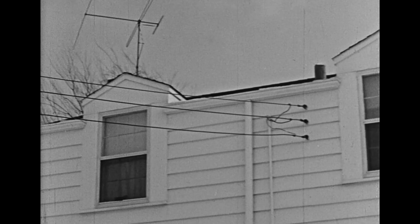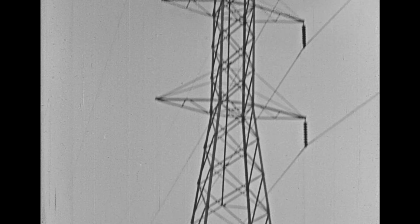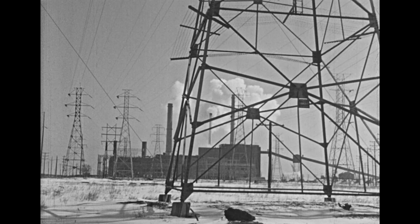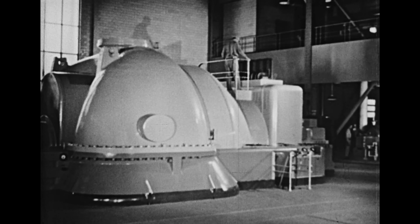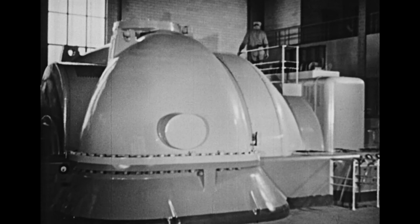Electricity comes into most homes by means of power lines. Power lines are not the source of electricity, but only conduct or carry it. These lines originate at a power station. Inside the station is the generator, which produces an electric current. Before seeing how a generator causes an electric current to flow, let's review the circuit.